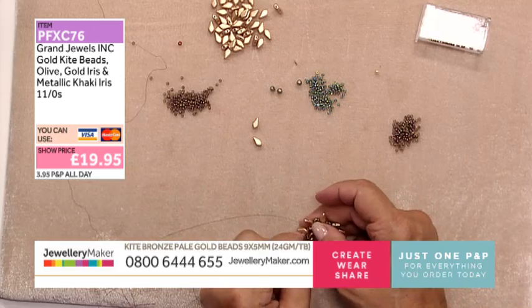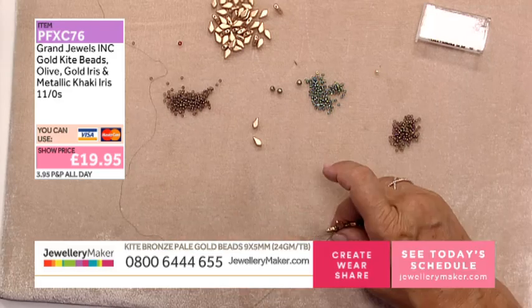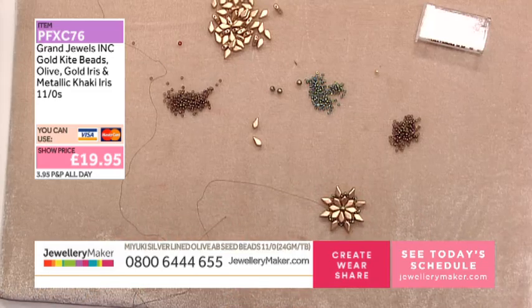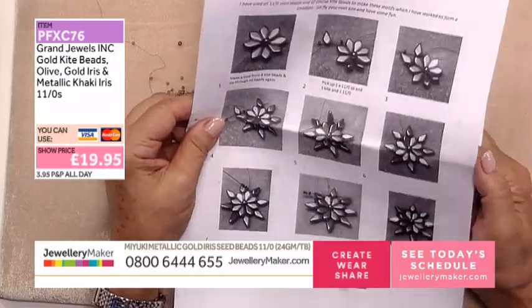Now, as you know, because I have to do things on the show, and I'll have done a million other things before this, I often put together my own little patterns, so it reminds me of what I'm doing.